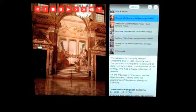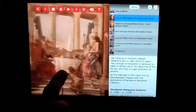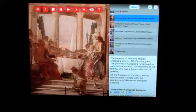These are the Tiepolo Cleopatra murals. Quite interesting, kind of sexy too. She's bare-breasted, little dog there, little dwarf. This one grand room is decorated this way.